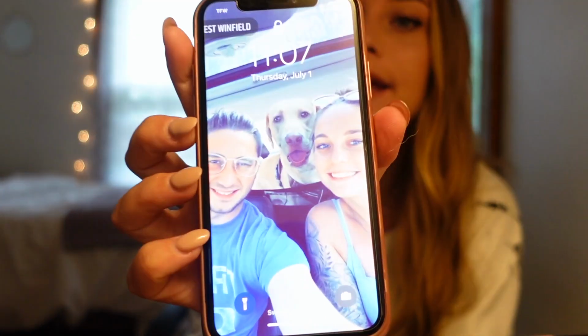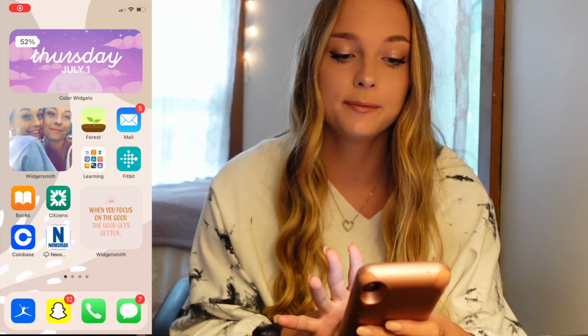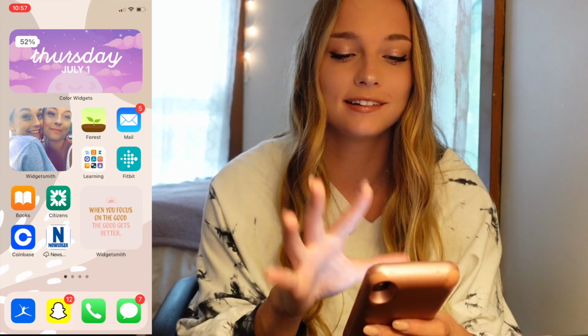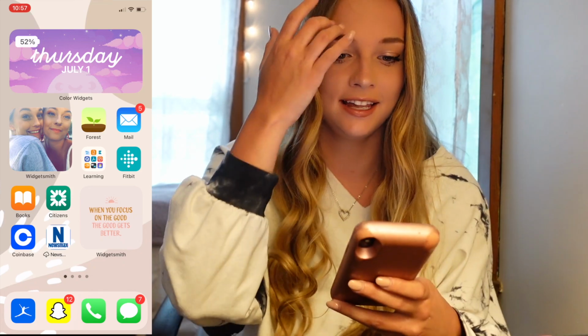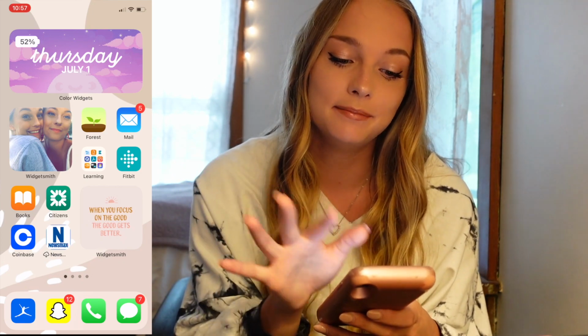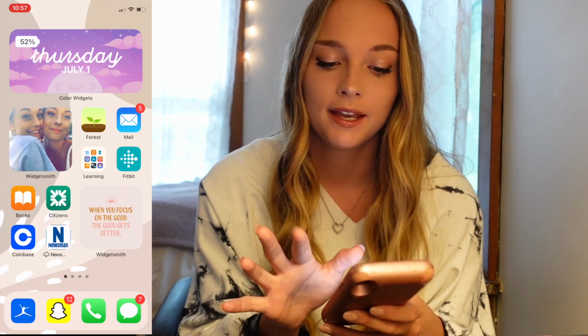Let's get into what's in my actual iPhone. So let me unlock it and start screen recording. So this is my home screen. It's a picture of my dog, my boyfriend, and me. To start off on my home screen, I have this little color widget. It gives me very much Animal Crossing vibes, and I love Animal Crossing. And it shows the date in case I forget what day it is. And then down below, I have a little widget of me and my sister.